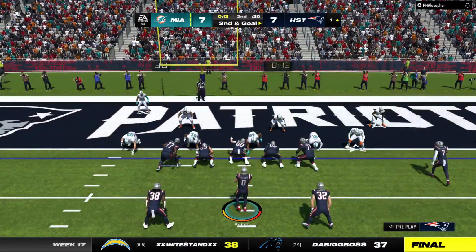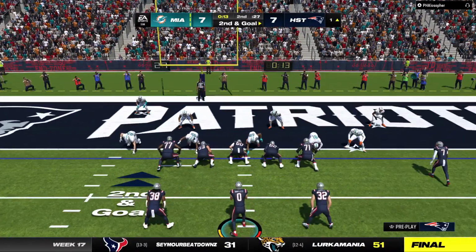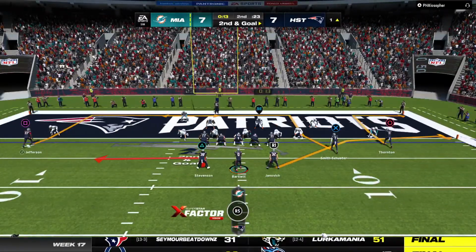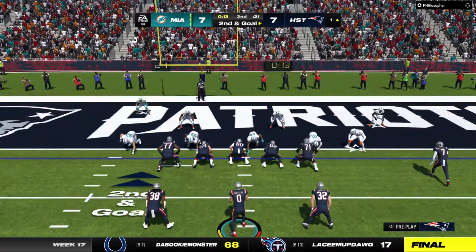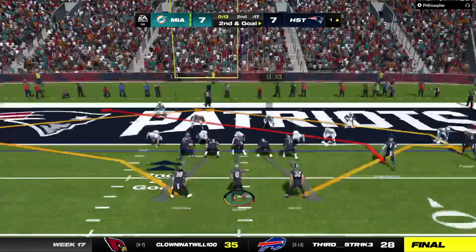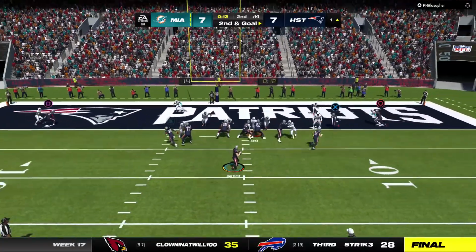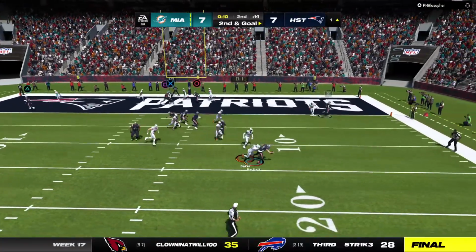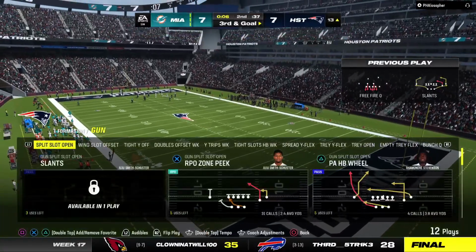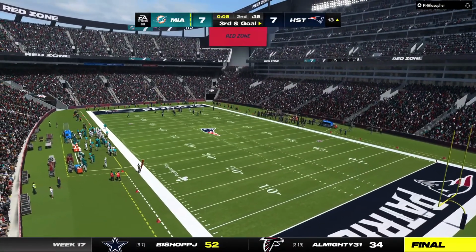Good yardage on 1st down. Now can they punch it in on 2nd and goal? Operating from the gun. Bartlett. And he's going to go down. Sacked back at the 13-yard line. Give the sack to Jerome Baker.